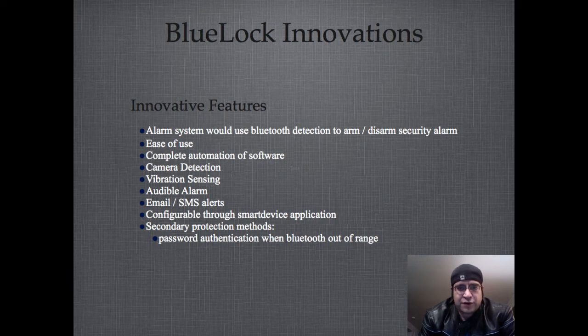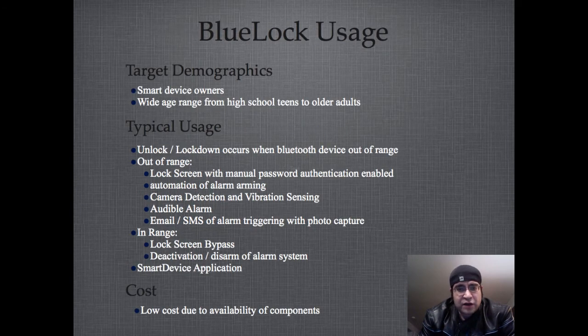BlueLock takes advantage of Bluetooth interconnectivity between a smart device and a computer to initiate the arming and disarming of a laptop alarm system. Bluetooth has already been seen in use to enable the locking and unlocking of computers, and the BlueLock innovation lies within the automation of the alarm system upon Bluetooth authentication, the integration of a smart device application to allow for ease of use, and alarm methods such as email notification, video capture, audible alarms, and vibration sensing. Due to the ready availability of components needed for this project, it will be relatively low in cost to implement and create. Typical usage of BlueLock would consist of users being able to ensure security of their devices and accumulate evidence against the perpetrator.